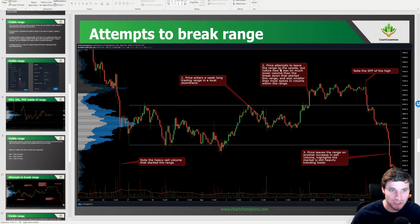So price attempts to leave the range to the upside, but notice how it was on much lower volume than the break that started this range, okay? Also smaller volume than most spikes within the range, okay? So when you are trading a range, and the volume profile is helpful for trading ranges, you can sometimes more easily identify the highs and the lows of the range that you're trading.